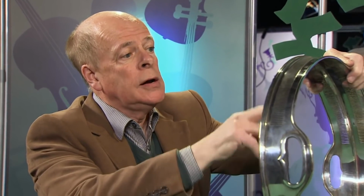Right, well, we'll have a look at the bottom and see what it is. Yes, there's a mark there which says MW, and there's an A, and that's a firm called Mappin & Webb, who made a lot of these electro-plated ware. And the A is the top quality of heavy plate. It's a shame it wasn't silver, but it is plate.